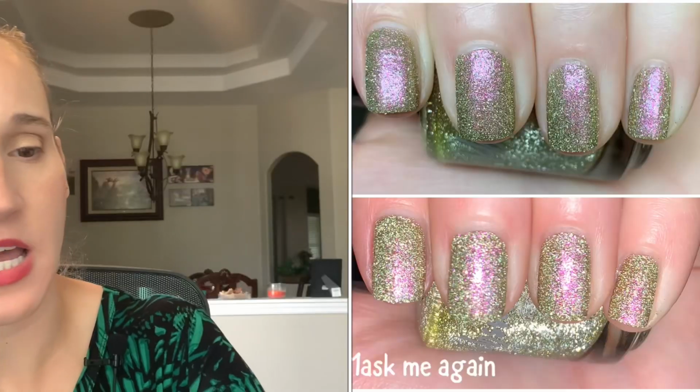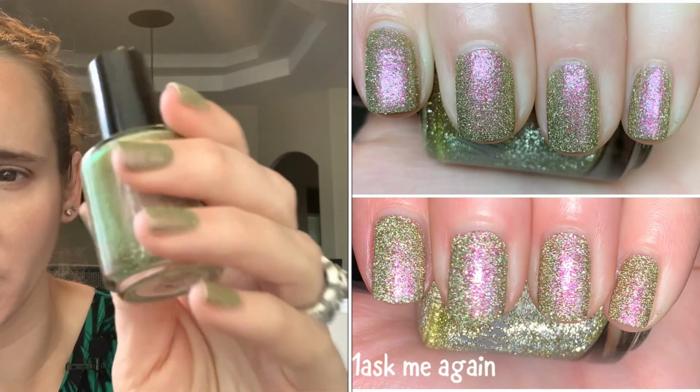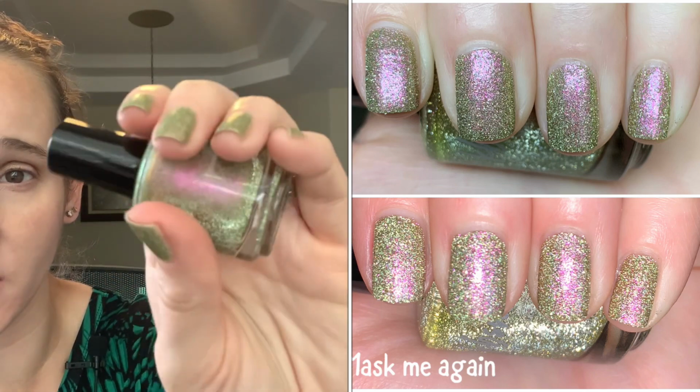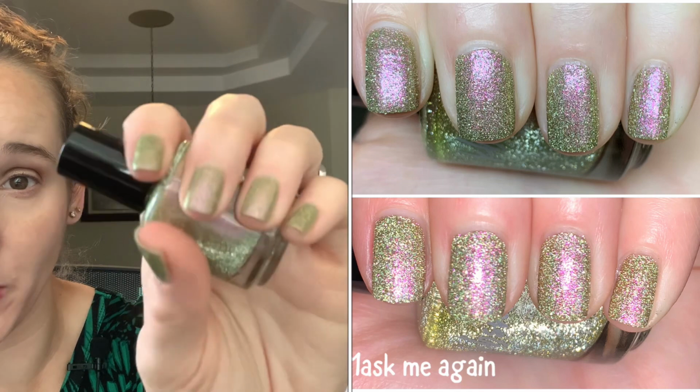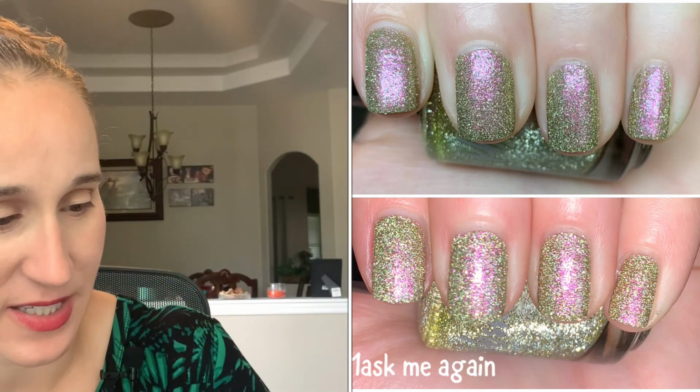First let me share what's on my nails. I'm wearing KB Shimmer's Mask Me Again, which is an olive green reflective, and it's got that pretty pink shimmer. This is very reflective out in the sun. I'm wearing this without top coat. This will eventually go in this drawer after I've done my September manis. Today is September 1st, you guys. Can you believe it? The year is just going by.